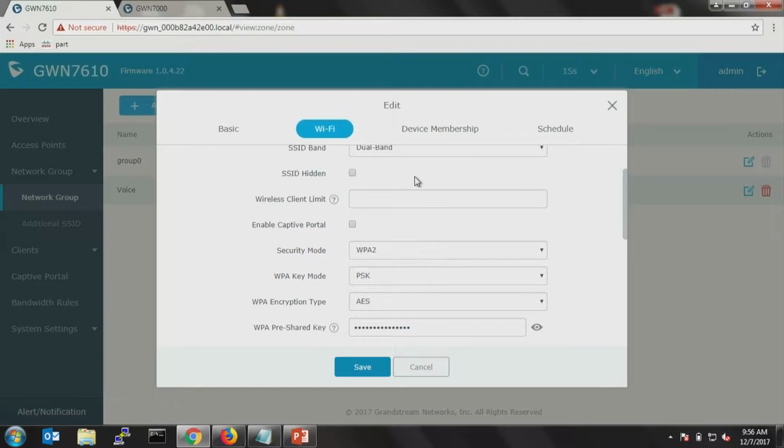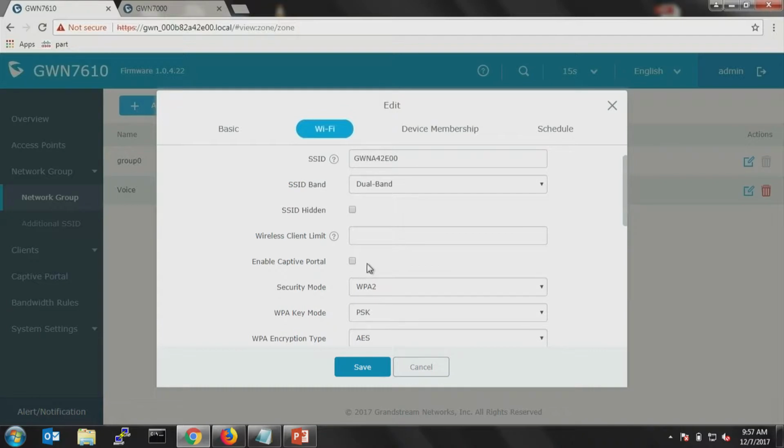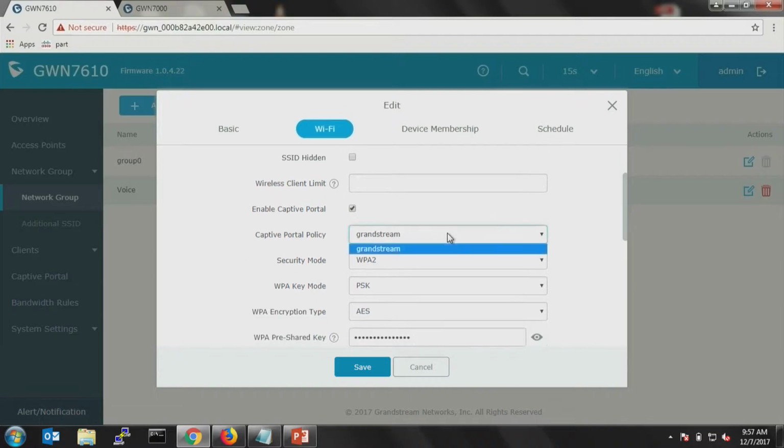Some of the security features that you can enable under the Wi-Fi settings is SSID hidden. In case you have an SSID that is used only by a few people, and those people already know the SSID and the password, you can just create one and check the SSID hidden so that the GWN will not broadcast the SSID for other people that you don't want to use that specific SSID.